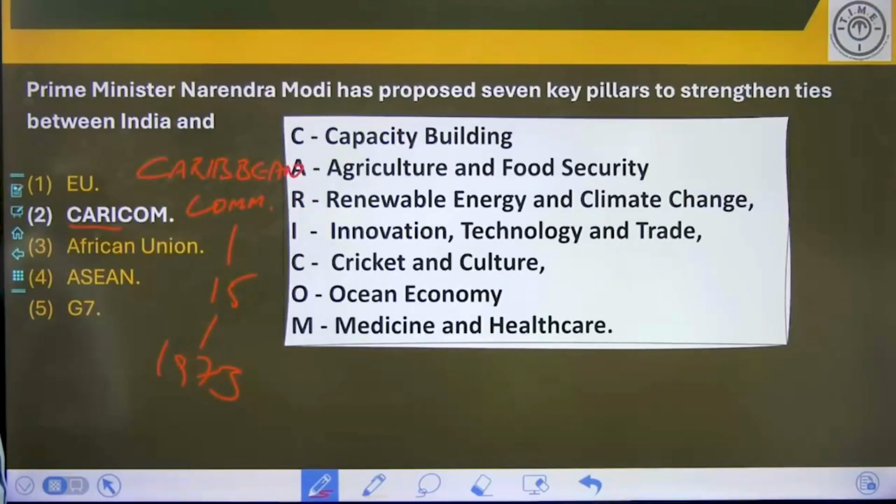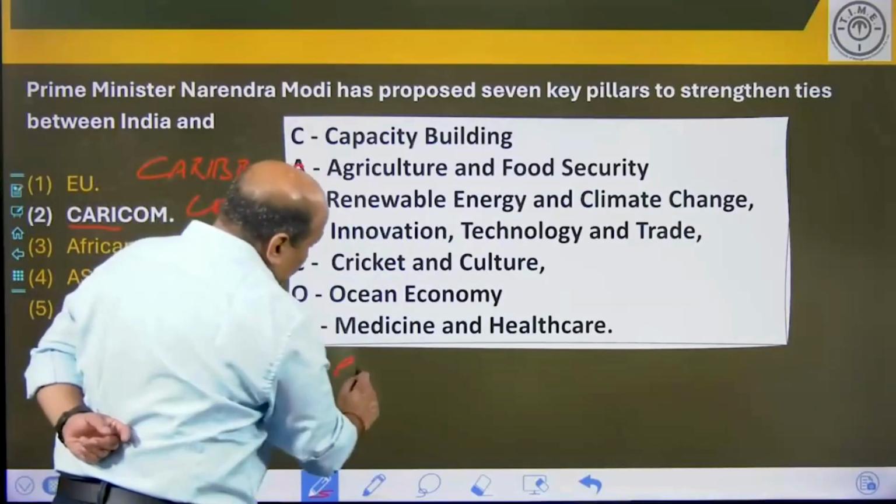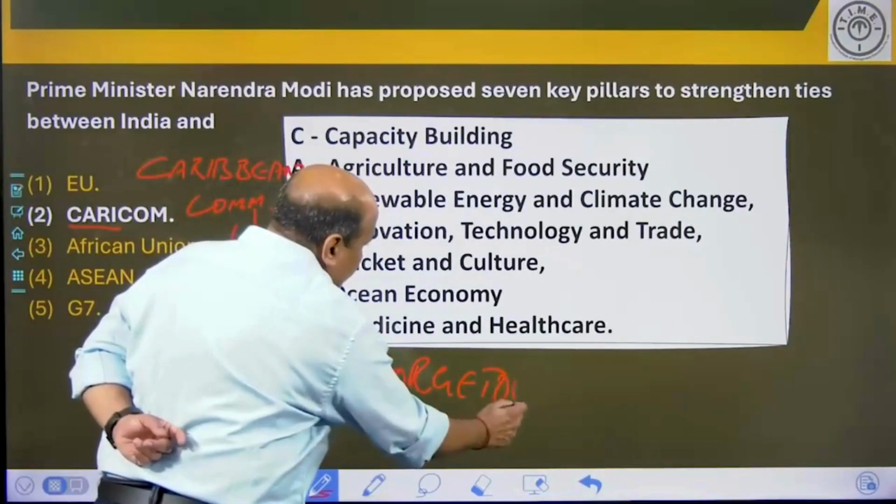So, there is an issue. And by the way, its headquarters are in a place called Georgetown. Where is it? Georgetown, which, as you know, is the capital of Guyana.